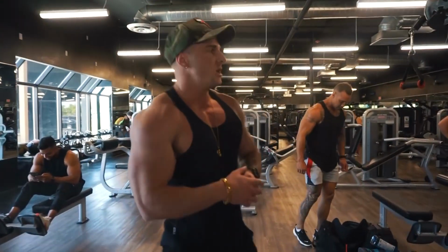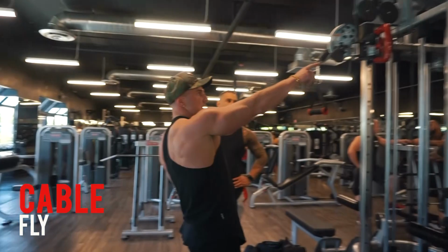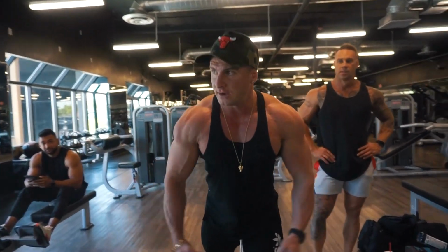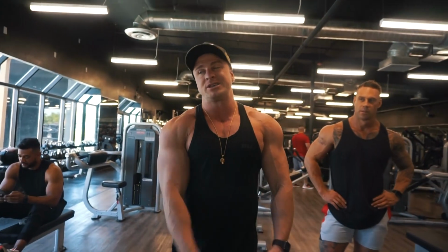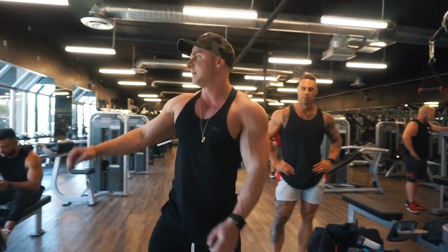Okay, so for this exercise, we're doing cable flies. We've got the cables on the highest setting up there, and what we're going to do is lean into it and bring the handles down just in line with our belly button. So we're really going to work on that pec sweep. I like to bring it back, get a good stretch, and then a good squeeze.